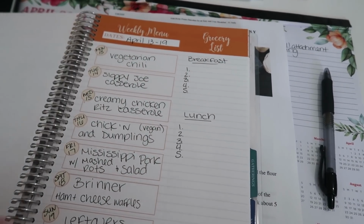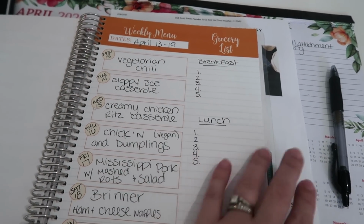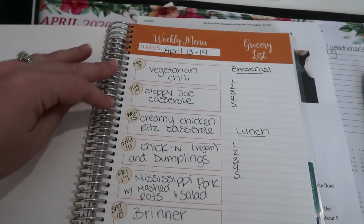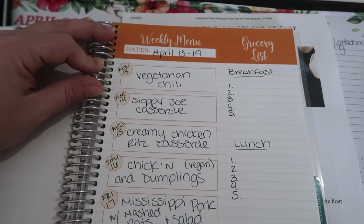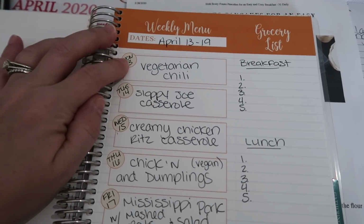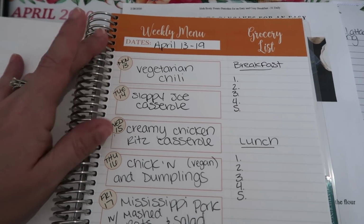And then the second week, I have not done breakfast and lunch yet because they're probably going to be the same. They'll just be a little bit of a variation going on. So I didn't fill that out yet. But the second week is going to be April 13th through the 19th, again, starting Monday, ending Sunday. We're going to do the vegetarian chili. That is a freezer meal, so I'm going to pull that out, thaw it, and cook it in the crock pot.